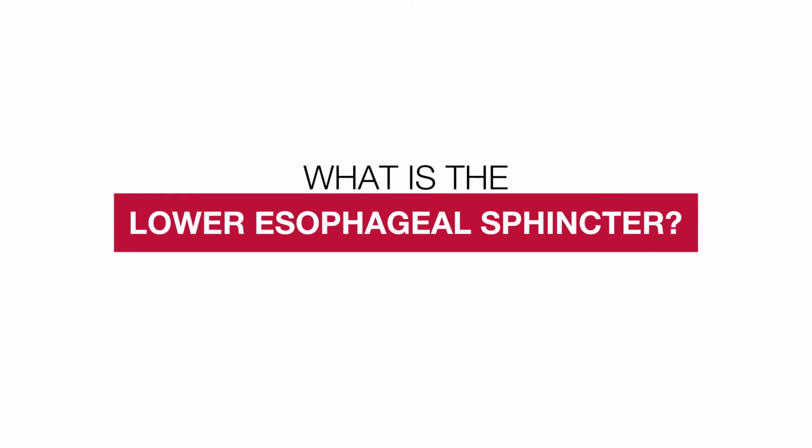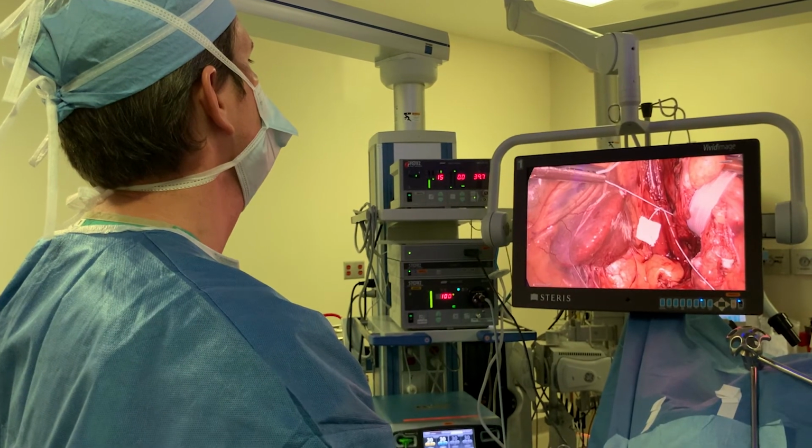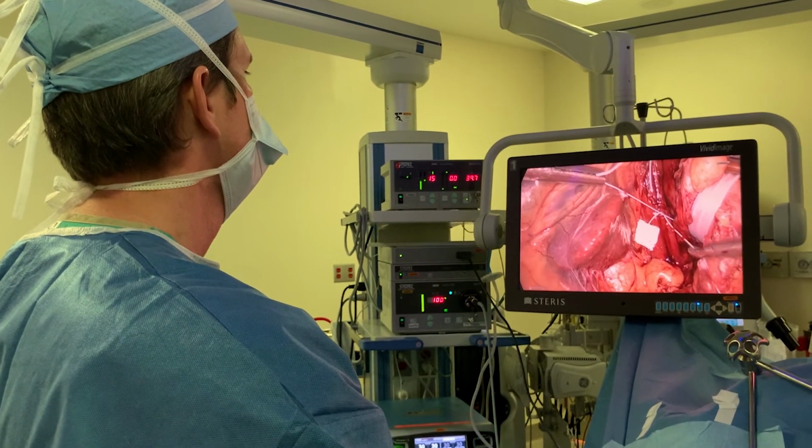Patients with severe reflux, by definition, have a weak sphincter muscle that separates the esophagus and the stomach. It's called the lower esophageal sphincter. Surgery for reflux reinforces and augments that sphincter muscle in several different ways.